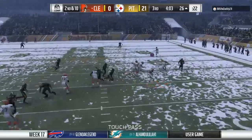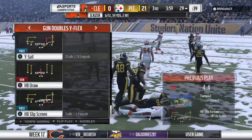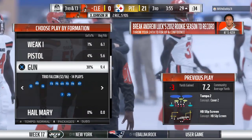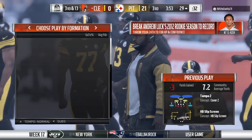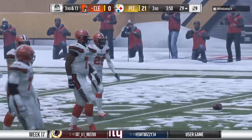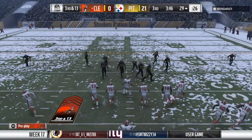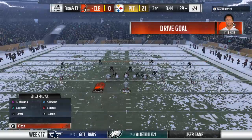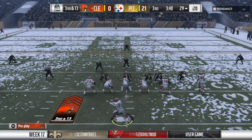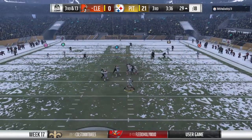Kaiser now on 2nd down. Screen play, Johnson. And he went nowhere. He'll lose yardage back to the 29. He'll wind up losing 3. And now it's 3rd down. The Browns on 3rd down. 2 for 5 to this point. This is going to be 3rd and 13. Kaiser.